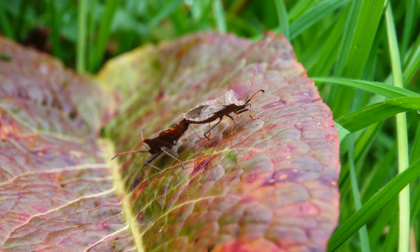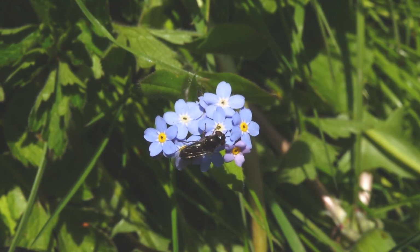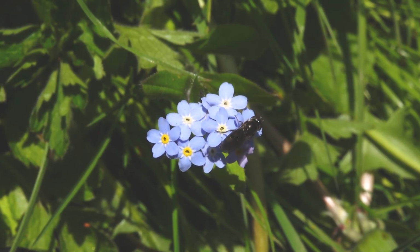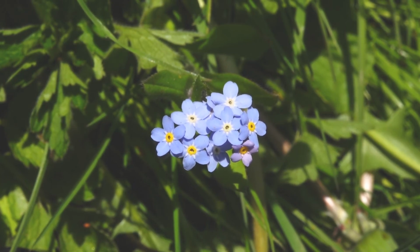And there's a St. Mark's fly on a forget-me-not. He's called that because traditionally they're seen on St. Mark's Day, 25th of April. And the days are getting brighter and longer and warmer.